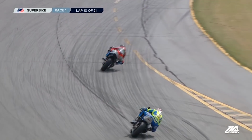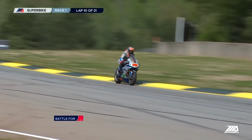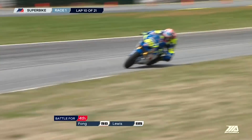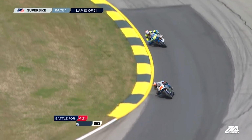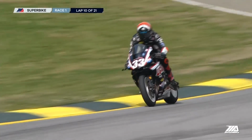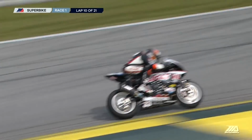Bobby Fong is on that Quicksilver Lexan Moto Hudson motorcycle machine. A couple of brothers at Hudson Motorcycles put this program together, and they've only been working on this Yamaha R1 for about the past six months. And right now they have their rider, Bobby Fong, number 50, in great shape to finish fourth. Right behind him is going to be Jake Lewis, of course, into the class.